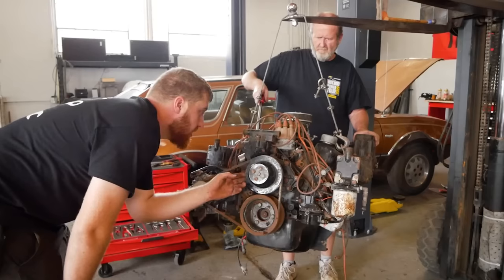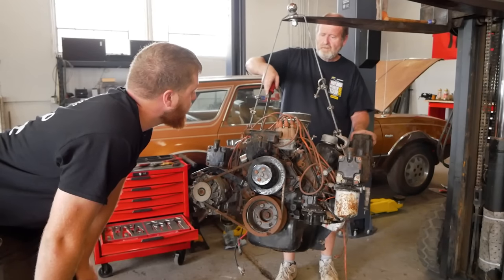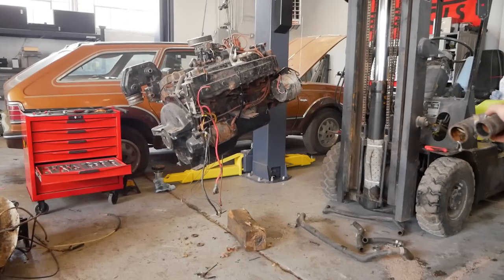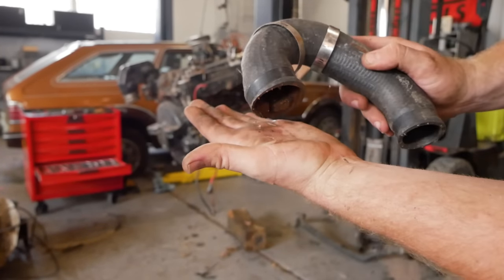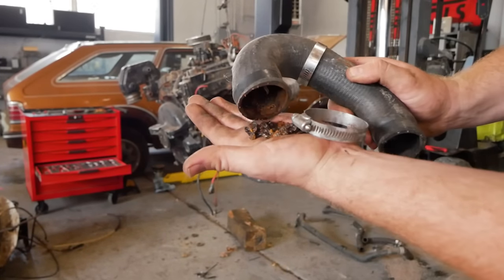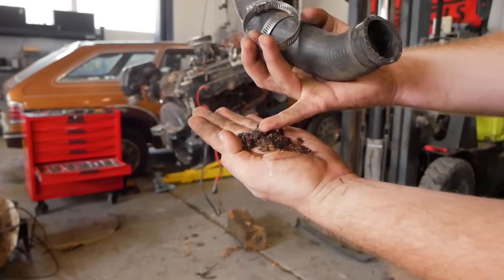Sound the best? Oh, you know what it probably is? It's the impellers of the water pump going through all that sand. All that rust and sand. That's exactly what it is. This is especially something you'll see in boats, because see all the sand on my hand? They'll suck up sand and dirt and stuff from the bottom of the lake, and you'll get way more block rust. And this is mostly just dirt and sand with some rust flakes in it.